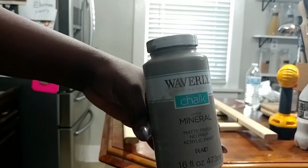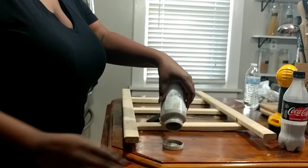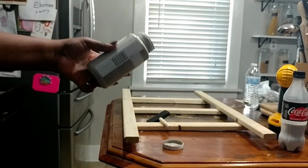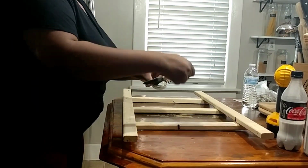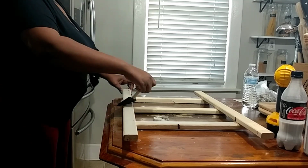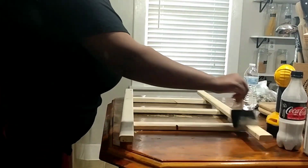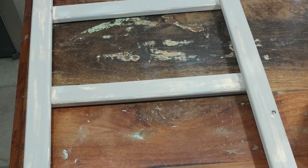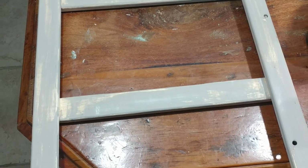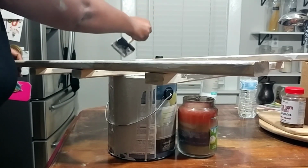And so now I flip my project over and I am using this Waverly mineral paint, and I literally only have a little bit in here, so that works fine for this project because I'm just going to be lightly, really lightly brushing this over. Again, not trying to make anything perfect, not trying to completely cover it, covering it probably about 90%. And here's how it looked.